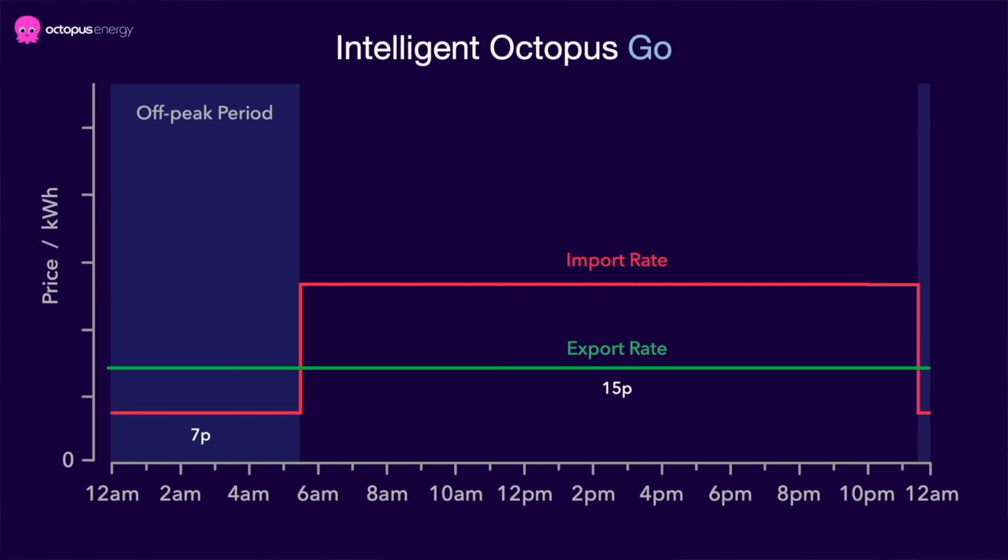So what's also great about Intelligent Octopus Go is that it can be combined with a very attractive export rate of 15 pence, no matter what time of day you export. And it's actually the difference between these two rates that makes the hack work.